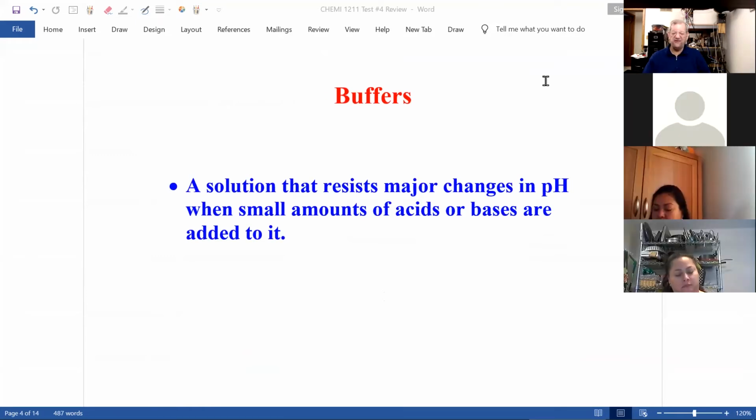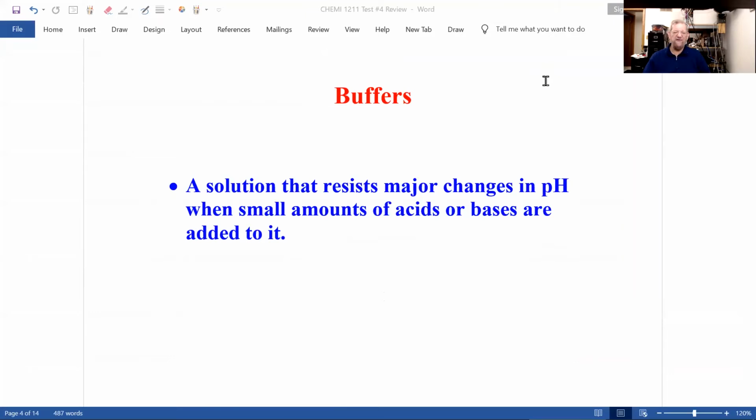Everybody see buffers on the screen? Thank you. Now, buffers are a solution that resists major changes in pH when a small amount of acid or base is added to it. Again, buffers resist major changes in pH. In other words, pH stays the same when you add a small amount of acid or base.